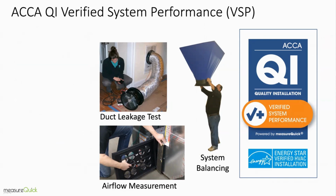So this is actually the QI5, and it's called Verified System Performance. You need to do all of measureQuick that it has, but you need to enter a variety of criteria in our cloud services that actually determine the designs. You got to do your design. There's lots in design that we don't really keep track of. I don't really care about your walls or that kind of stuff because we're not confirming that in the field.